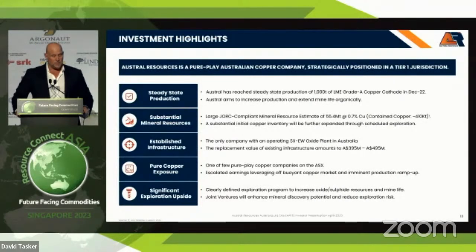Investment highlights with 2 minutes to go. We are a producing copper mine. Again, I've carted this sheet of copper here just to show that we produce copper cathode, not concentrate. We're doing 1,000 tonne a month, and we've been doing that since December. Our quarterly will be out next week, really showing how strong we have performed so far this year. And again, in challenging circumstances with the wet weather.